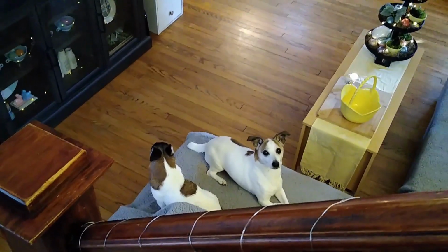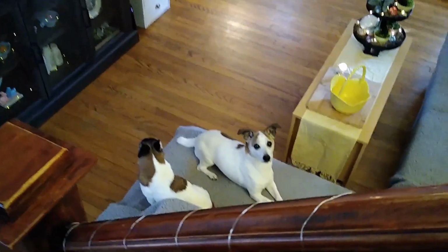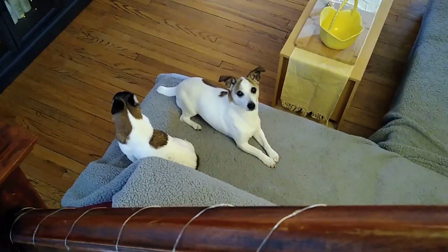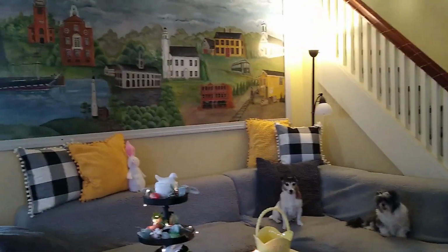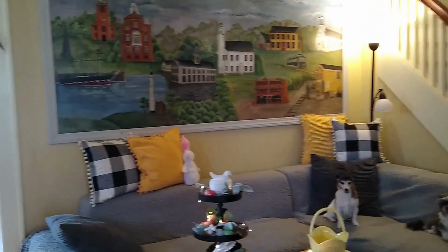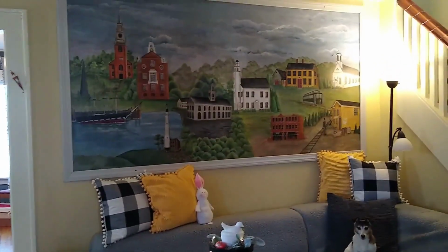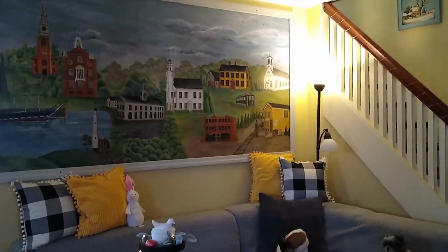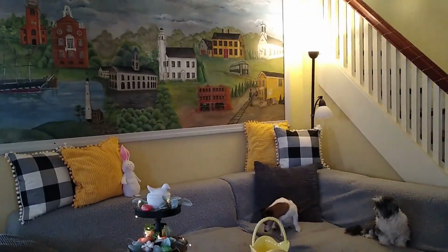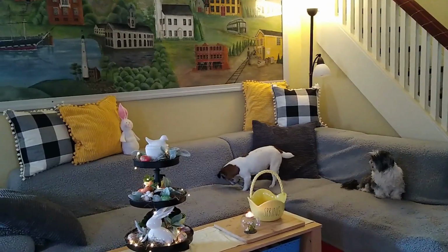Bryn and Nessa in one of their favorite spots on the couch. And you'll have to excuse the blankets, but those are a must in my household, so my couch is always covered. There's one of the murals that my late mother painted. It features landmarks around the Massachusetts-Boston area where we are from.